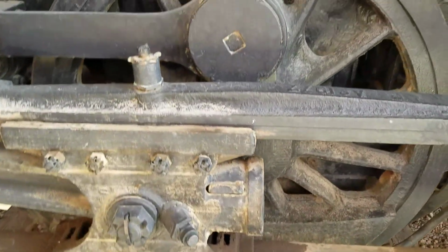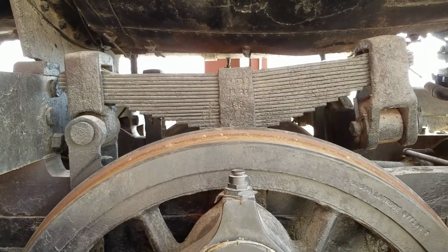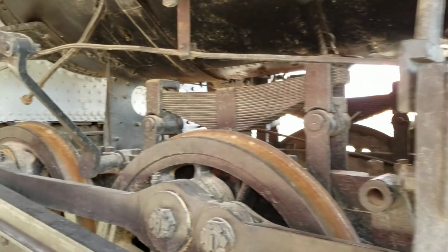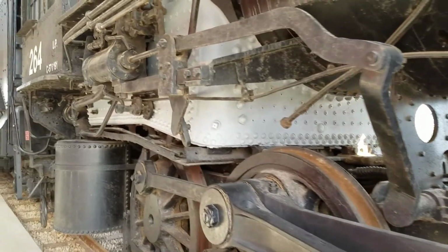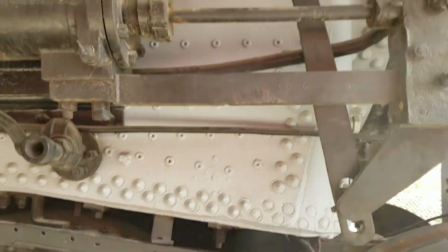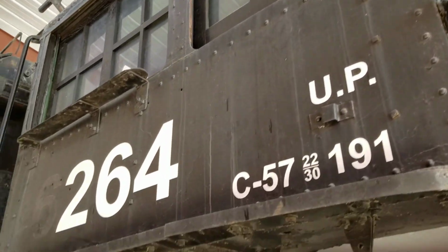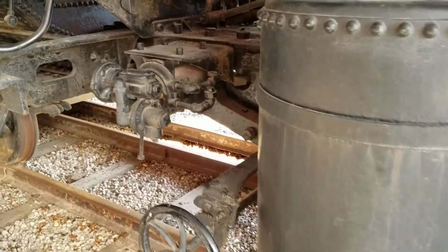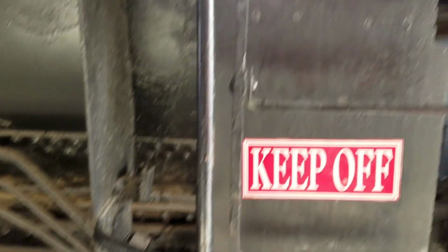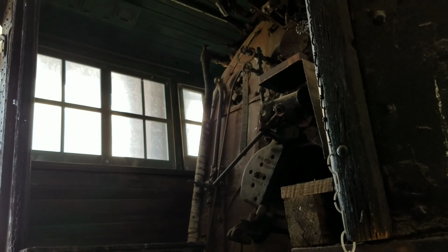These wheels, man, I'm like 5'10", 5'11", and these come up to basically shoulder blade area, or collarbone rather. Look at that. If anybody out there watching this video knows anything about trains, throw some comments and give us some new knowledge.